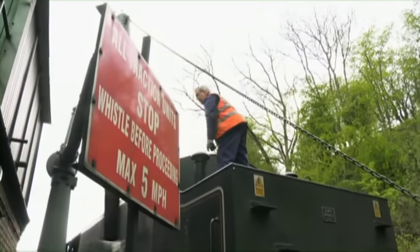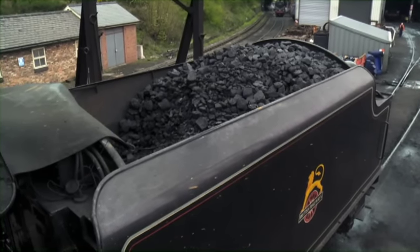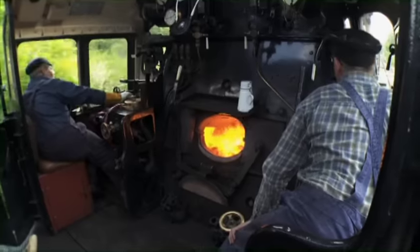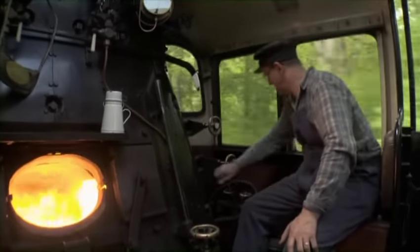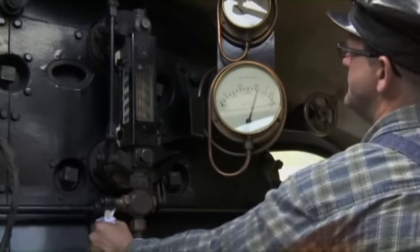A big tender like this can carry a lot of water. And the tender carries the coal as well. To make steam, this engine would need coal as well as water. Out on the tracks, the fireman lets the water flow from the tender into the engine's boiler. This gauge tells the fireman when the boiler is full.